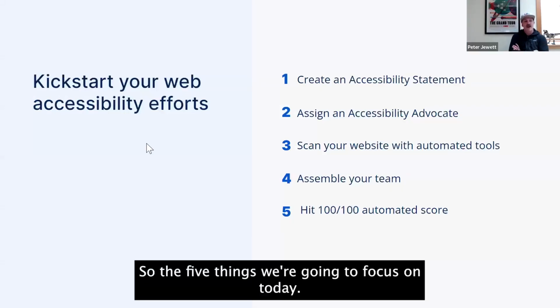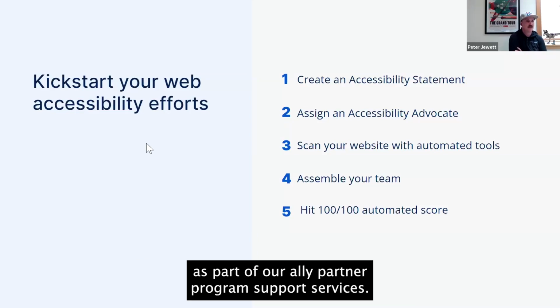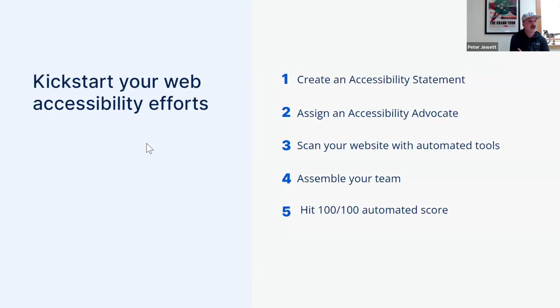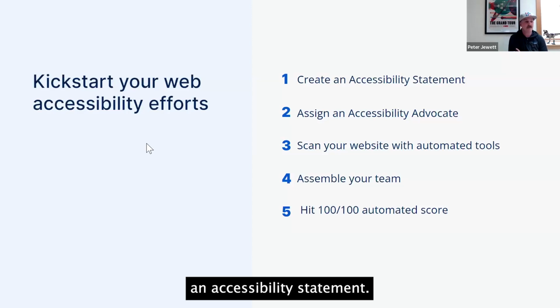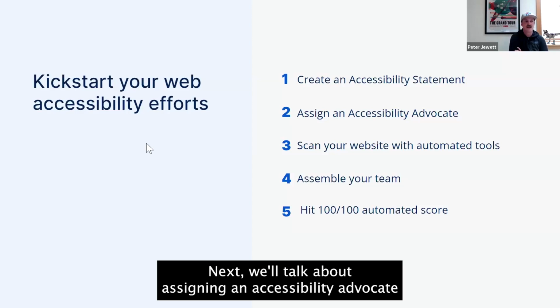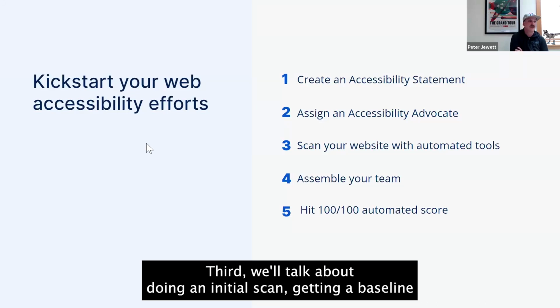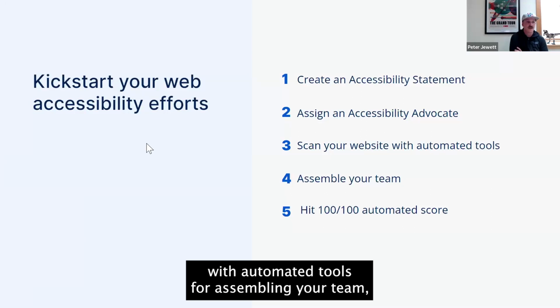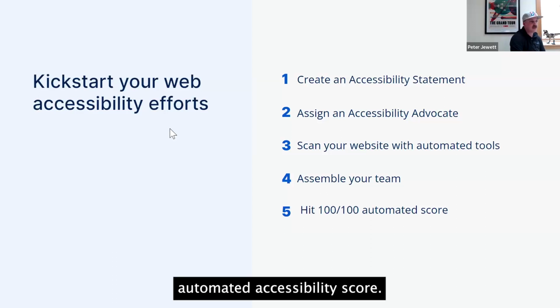So the 5 things we're going to focus on today, again, these align with how we would engage with clients as part of our Ally Partner Program support services. But the first thing we're going to go into is creating an accessibility statement. Next, we'll talk about assigning an accessibility advocate at your organization. Third, we'll talk about doing an initial scan, getting a baseline with automated tools. Fourth, assembling your team, and then working to hit 100 of 100 automated accessibility score.